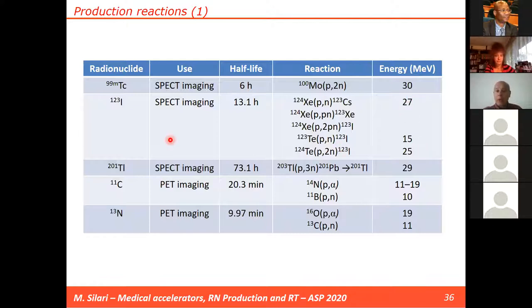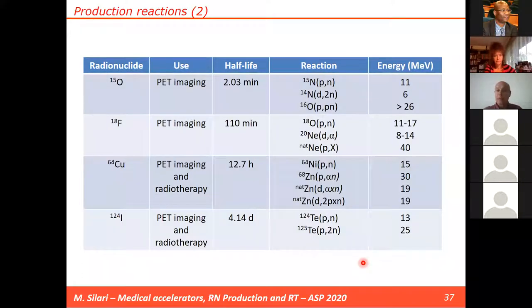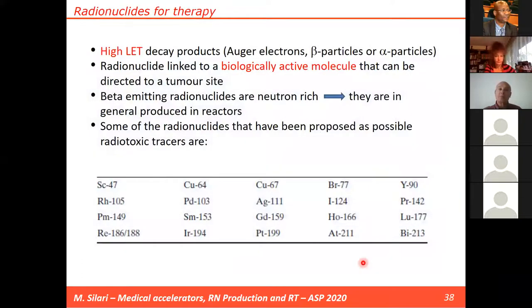So in a table like this, you can select the energy to produce a certain radionuclide according to the machine you have at your disposal. For instance, you can produce carbon-11 either with the p,n reaction on boron-11 at 10 MeV, or with a p,alpha reaction on nitrogen-14 with energy between 11 and 19 MeV. So this is just a series of tables that I leave for you to study, with different production routes for radionuclides for diagnosis.